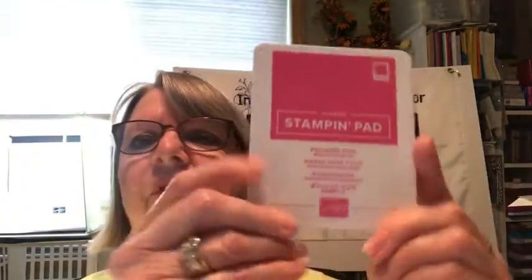And let's see. The new colors, I was just going to show you. I got some of the new colors. This is the Pale Papaya. Kind of reminds me of the Peekaboo Peach we had a couple years ago, but it's a little less peachy, I guess you'd say. This, I think, is going to be my favorite, Polished Pink.